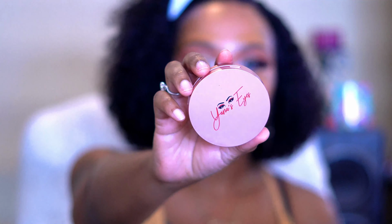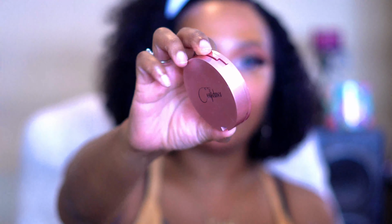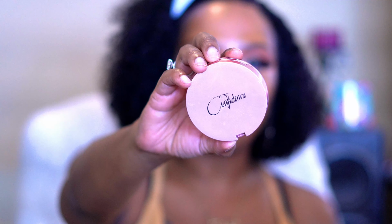Okay, y'all, and as y'all can see, I did go off camera and added a wing and some lashes. So yeah, as for the lashes, y'all, I got these from Yana's Eyes. As y'all can see, here is the product case, and the name of these are on the back. These are called Confidence. I really like these too. These are the first ones I fell in love with from Yana's Eyes.